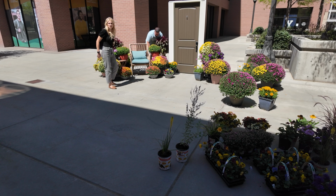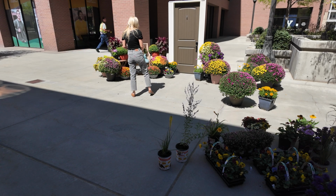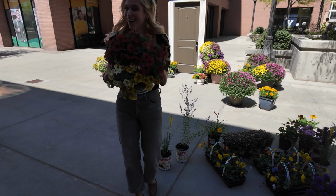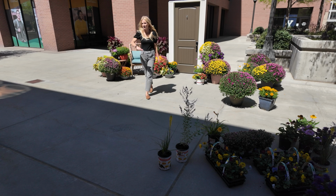And we mostly arranged things by height. We wanted to balance the yellows and the purples from left to right also, just like you would do on your own porch. You don't want just all yellow on one side and then a big clump on the other. We wanted to stick with that purple, yellow, orange color scheme and kind of balance things between the two sides and heights as well.